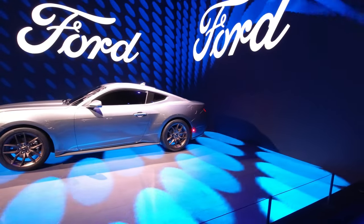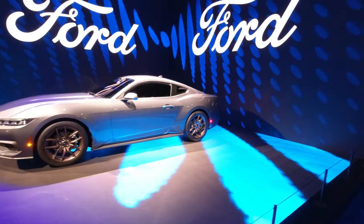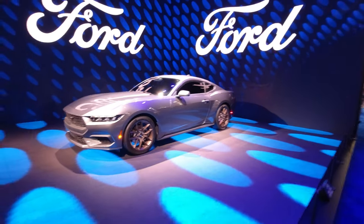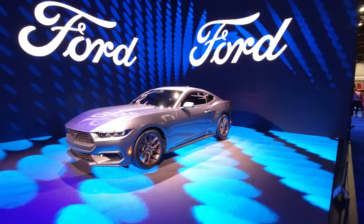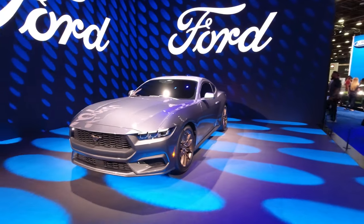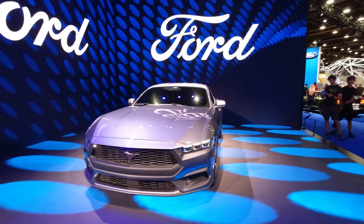They're really blowing up the new Mustang. I had read an article in one of the Detroit newspapers that said that this Mustang was going to be the last generation of internal combustion engine. So the times, they are a-changing.